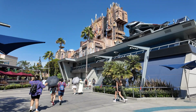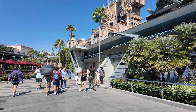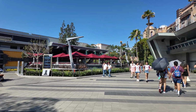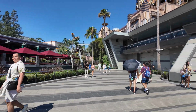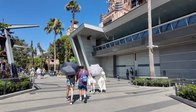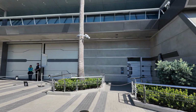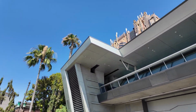I was hoping we'd see somebody in Avengers Campus, but it appears not a single Avenger is out right now, which I feel like is kind of strange. They do appear to be setting up for a show, so maybe that'll happen soon, but no one's out right now. This is where you usually meet Iron Man. She's usually hanging out over there, but let's go get on Guardians of the Galaxy.